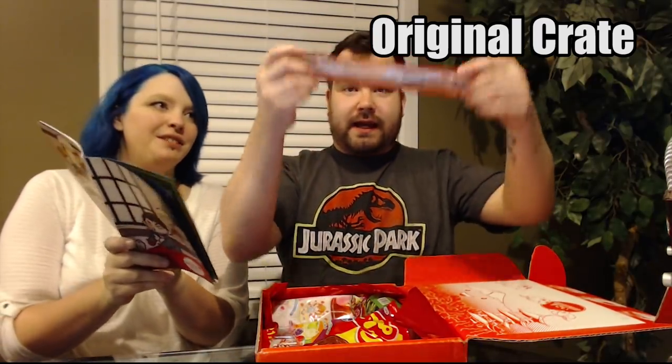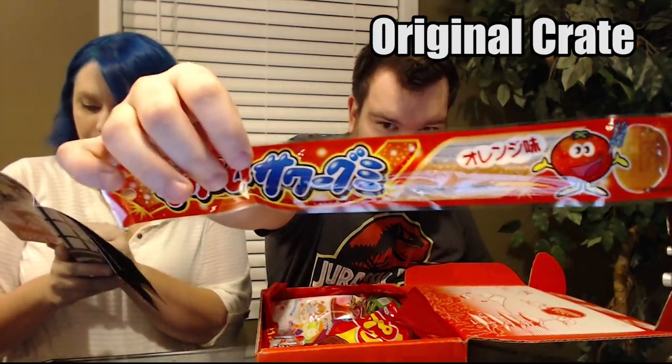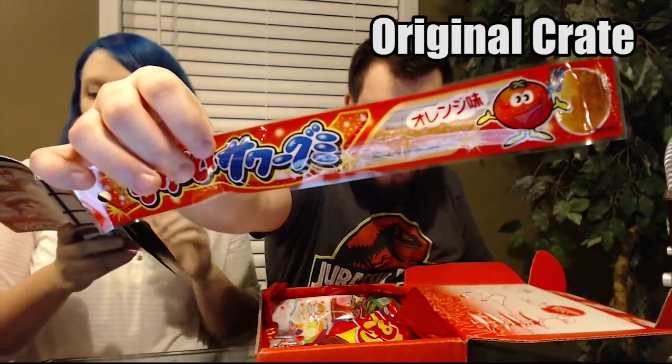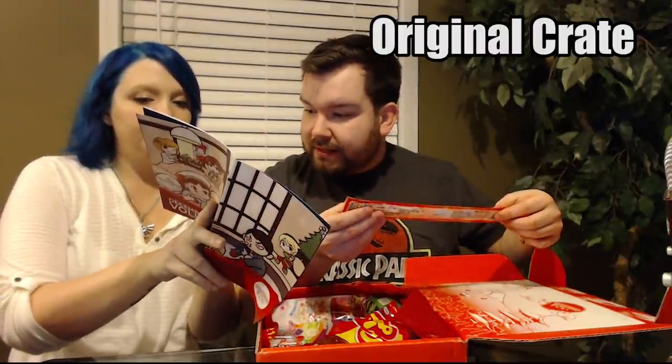Pocky. We got this long thing. It looks like it's got bubbles in it. It's a sour gummy tape. Yeah, and that's what it looks like. It's got sprinkled sugar all over it. I don't know how to say it. Nagai sawagumi.